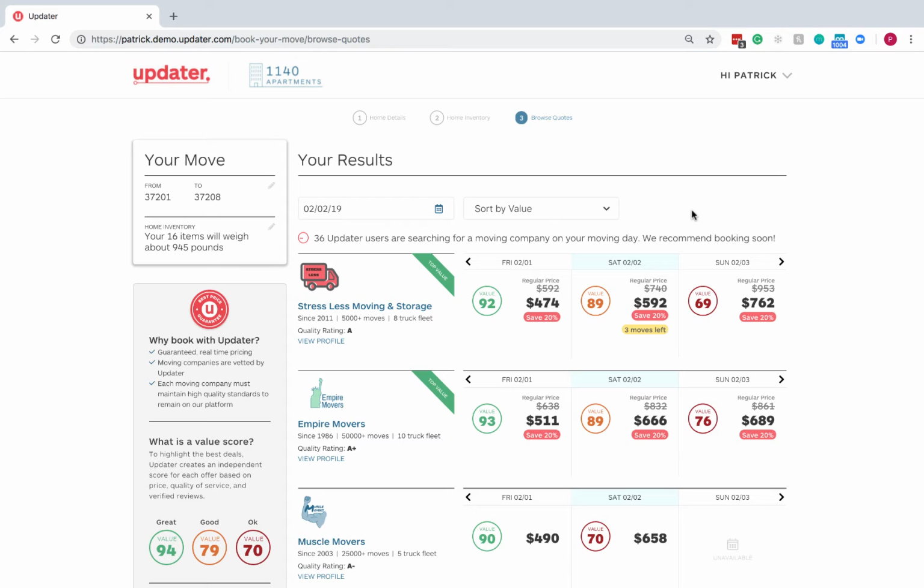So you'll notice on the screen that we do give residents all of the tools they need to make an informed and safe decision when booking a mover. So first up, residents can toggle this calendar view using these arrows to see if there are any price differences within the week around their move. And we even provide a value score to each of those quotes that allows your resident to really buy with confidence and save money along the way. So this value score is given based on the quality of the moving company, price shown, things like historical price trends. So residents can even choose to sort this view by value score as well.